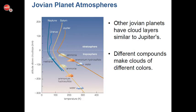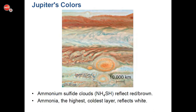Saturn's colors are a bit more subdued because the cloud tops occur at lower altitudes. So you can see in this picture here, there are red streaks across. That is the ammonium sulfide, and there's white bands going the other way. That is the water and ammonia. In particular, the ammonia layer is going to be the uppermost layer.